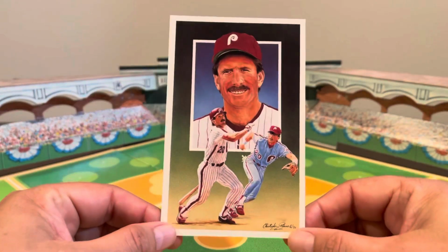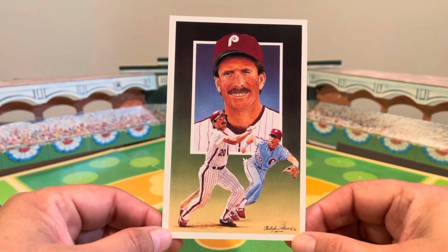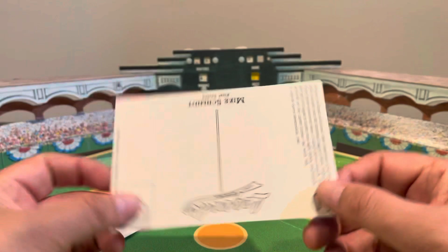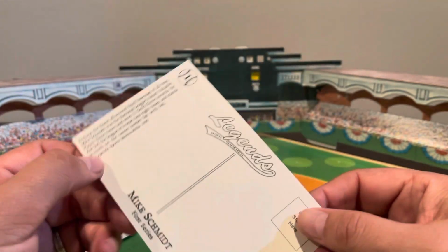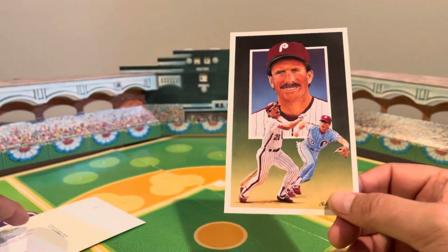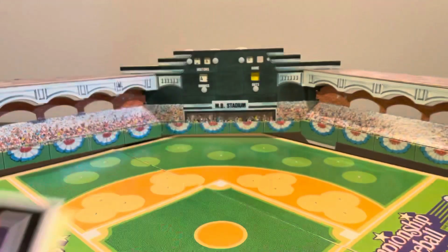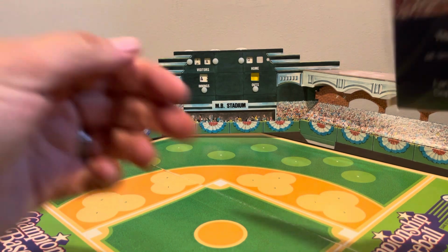Second one I've shown before. This is from a magazine called Legends Magazine, Legends Sports Memorabilia Magazine. We'll get to that in a second. It's just one that was inserted into the magazine. These came inside the magazine from 1990 here, and you could cut out these postcards. So two postcards of Mike Schmidt, my random collectible of the day. My random collectible of the day are some Phillies postcards.